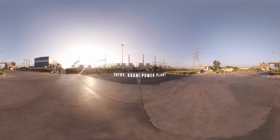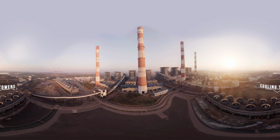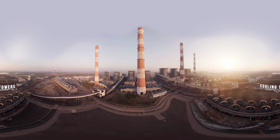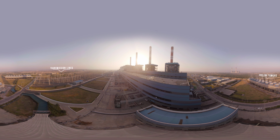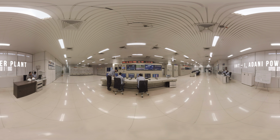With 4,620 megawatt capacity, Adani's Mundra Thermal Power Plant is a unique setup and one of the largest power plants in India. Unlike conventional power plants, Adani Power has a low emissions record. Power generated here is transported to places like Haryana, utilizing HVDC transmission lines stretching to thousands of kilometers. This plant is certified by the UNFCCC and works on supercritical technology.